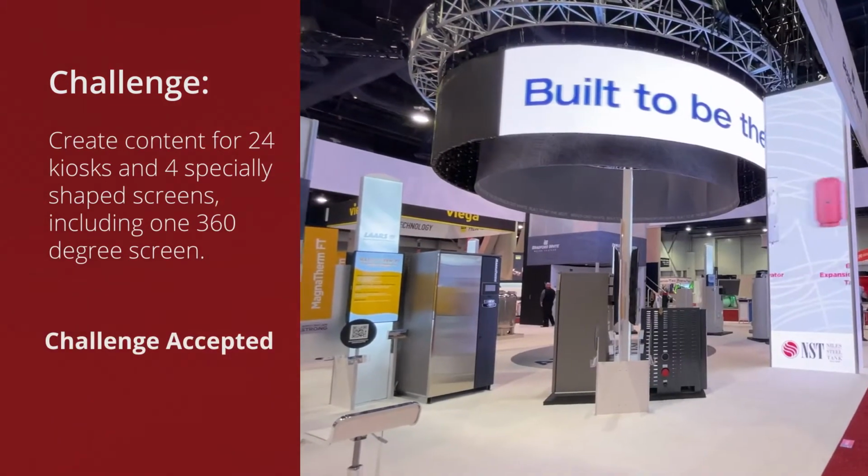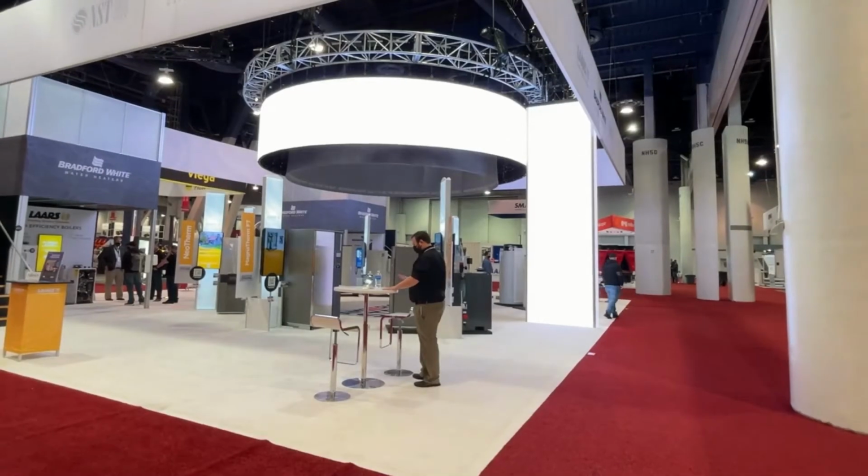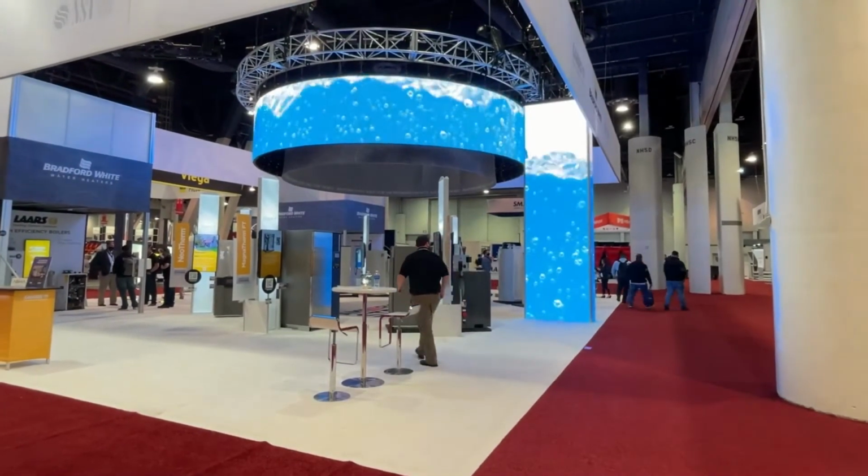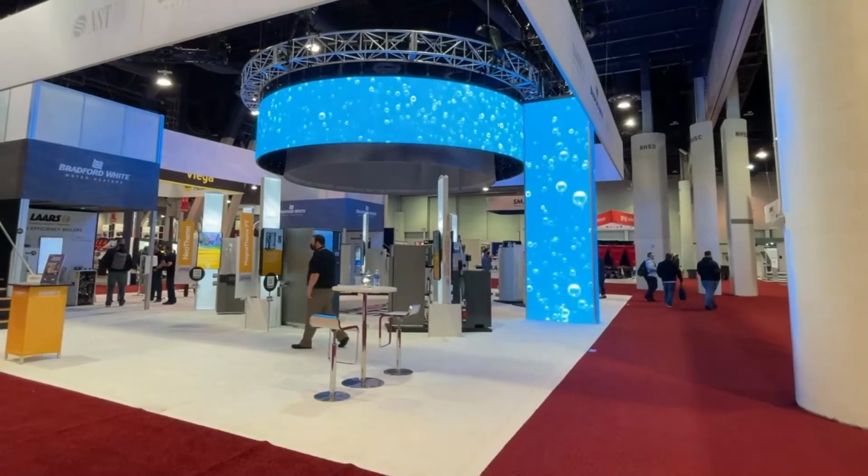Each screen was a little different in size, so we had to think of how we were going to synchronize those screens. When we first started doing this video, we wanted to synchronize between the rotunda and the monolith a waterfall. The water would start on the rotunda, it would fill up, splash around, and then fall into the monolith screen.